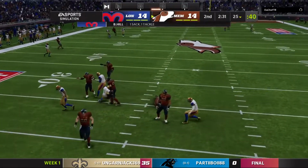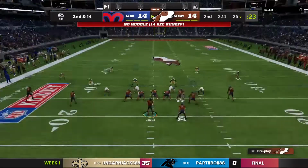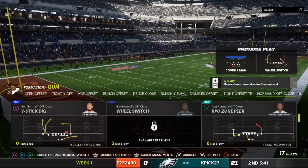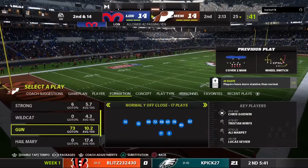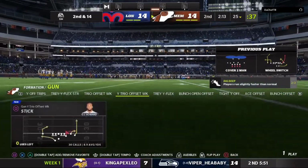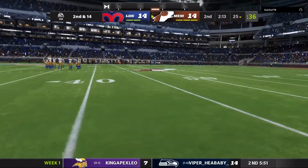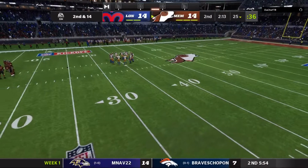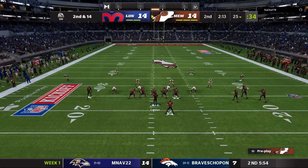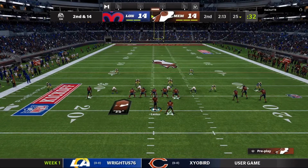Can't get away, and he's taken down. 2nd and 14 as they've got work to do here after the sack. And play is stopped here. Timeout. It's the defense calling the timeout here. They'll have 2 remaining as we step aside here in this 2nd quarter. So after the sack, here's 2nd and 14.